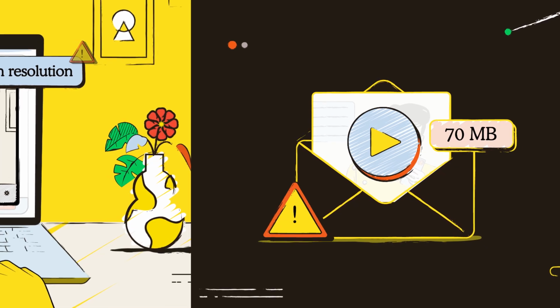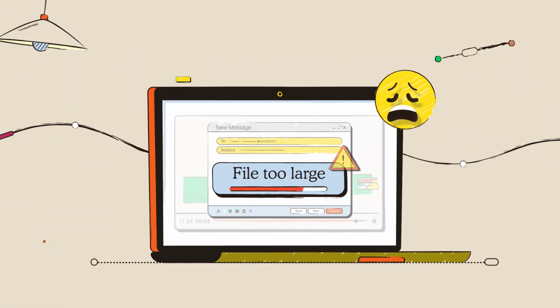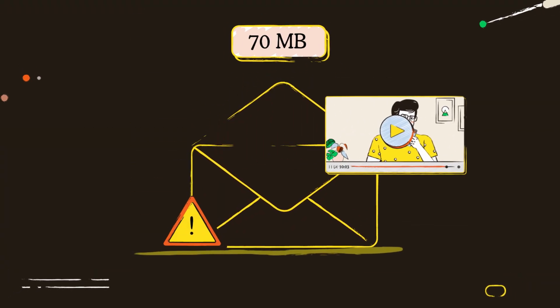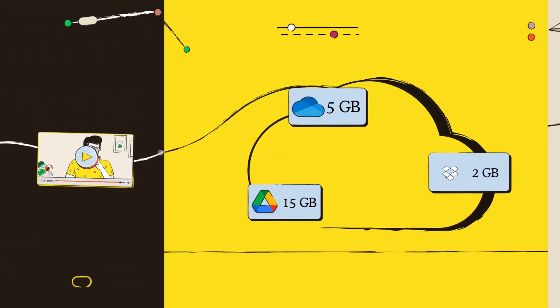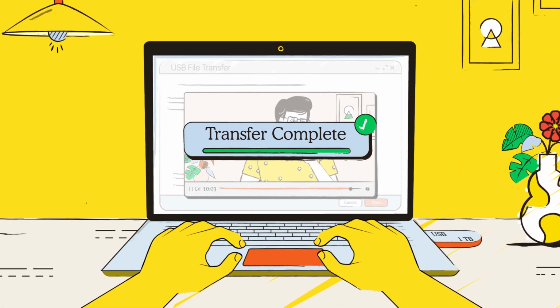Email wasn't really designed for massive video files. Slow uploads, size limits, and storage constraints can make it feel impossible. The solution? Think outside the inbox. Cloud storage, AirDrop, or even a quick USB can get your video where it needs to go fast and stress-free.